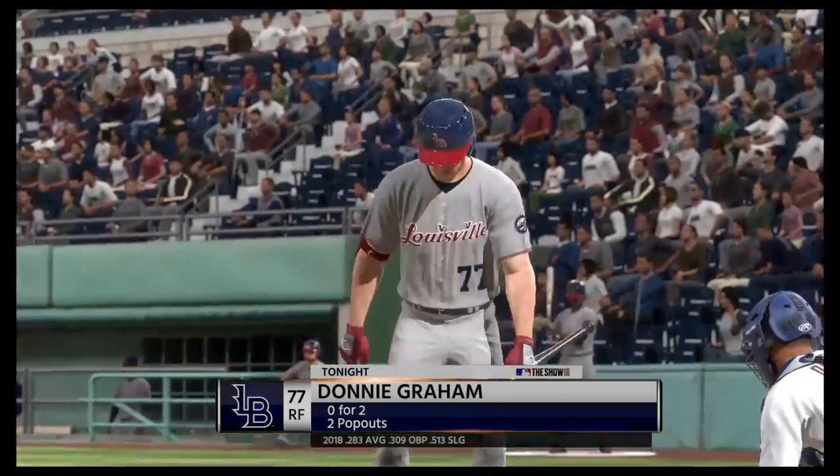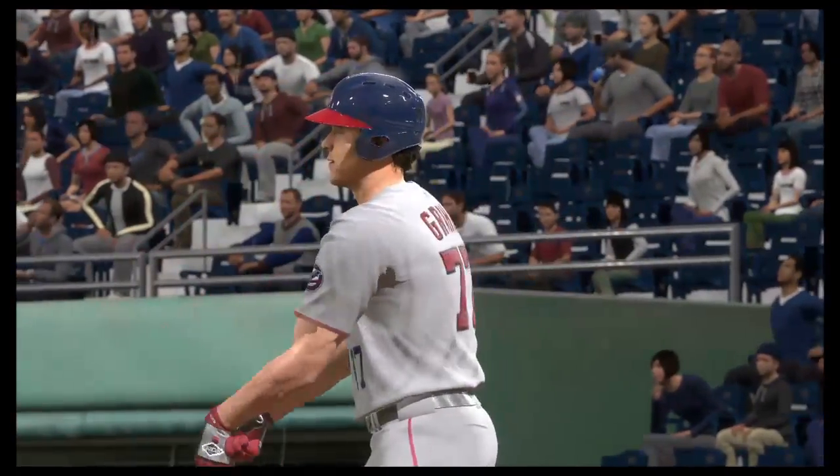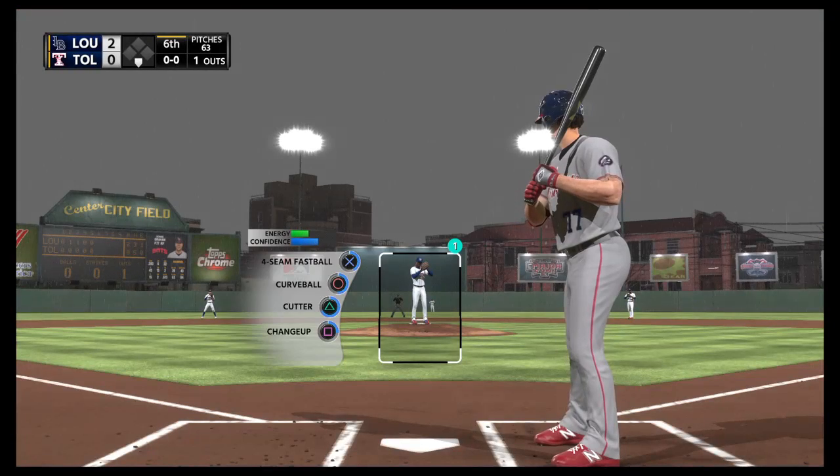Stepping up now, Donnie Graham. His last at-bat didn't go his way as he popped out in foul territory. Speed up, drive it like you can. Let's go.